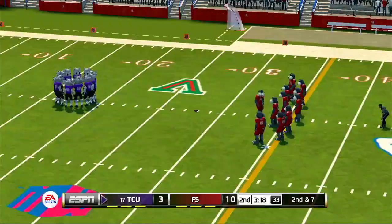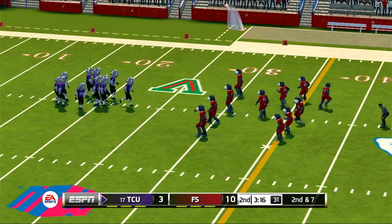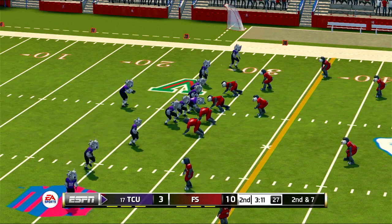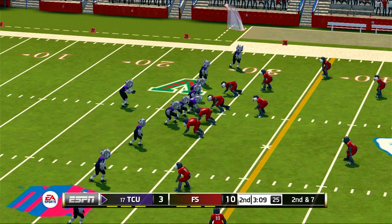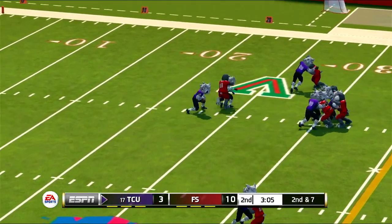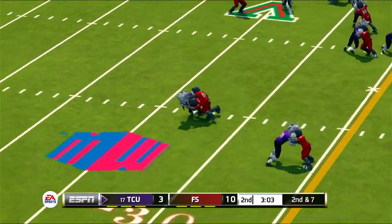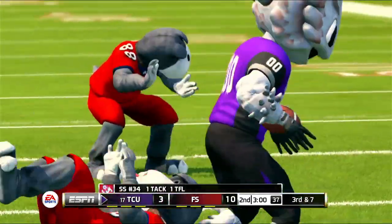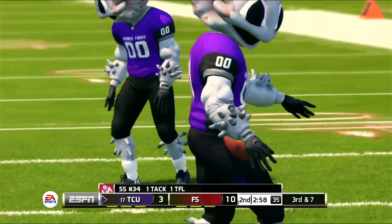That'll make it second and seven. Second down at seven coming up here. Ball on the 28-yard line. A quarterback in the gun with five receivers. Ready! They'll knock him down for a loss. That makes it 37.